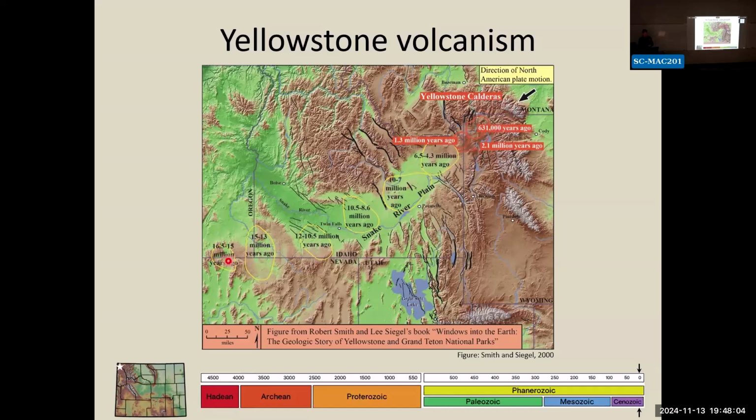And this is not because the hot spot has migrated this direction, but instead the hot spot is stationary and the North American plate has been migrating to the southwest. So the Snake River Plain, you can kind of think of it as the wake or the trace of that hotspot as the North American plate has moved to the southwest.